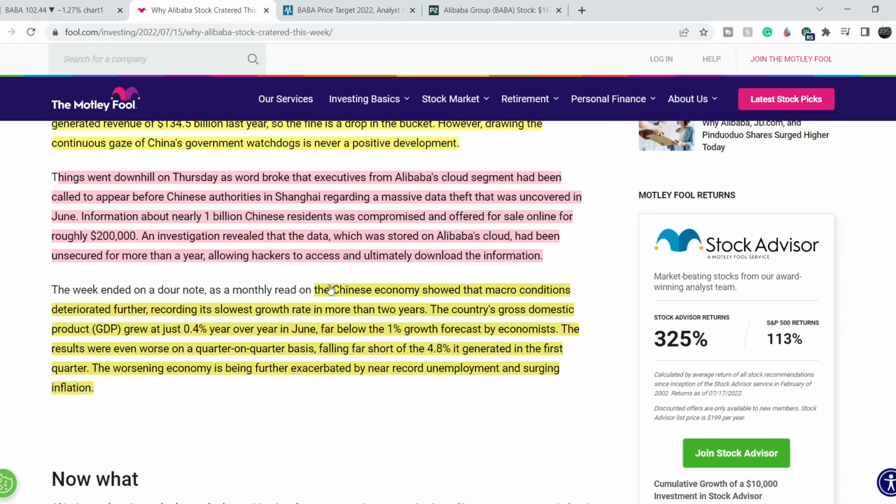Next one. You know that the Chinese economy showed that macro conditions deteriorated further, recording its slowest growth rate in more than 2 years. The country's gross domestic product grew at just 0.4% year-over-year in June, far below the 1% growth forecast by economists. The results were even worse on a quarter-on-quarter basis, falling far short of the 4.8% it generated in the first quarter. The worsening economy is being further exacerbated by near-record unemployment and surging inflation.